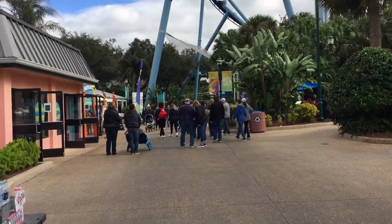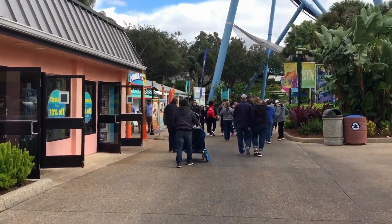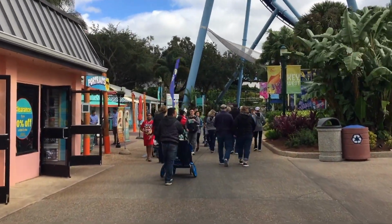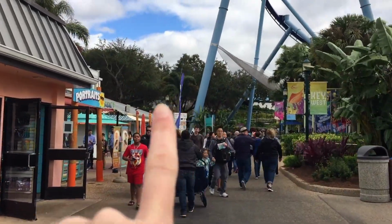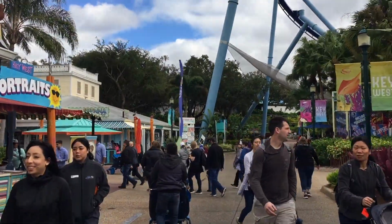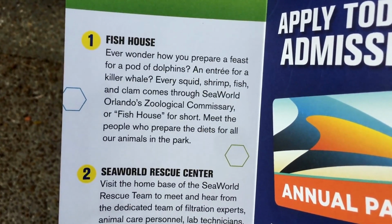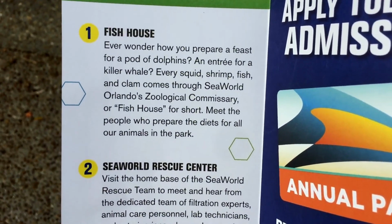We're planning on just going to stops 1, 2, 3, and 4, and they make it really easy for you to find where each thing is. You see that sign blowing in the wind. It has a number 1, and that's stop number 1, the fish house. So this is the fish house, our first stop on the Inside Look tour.